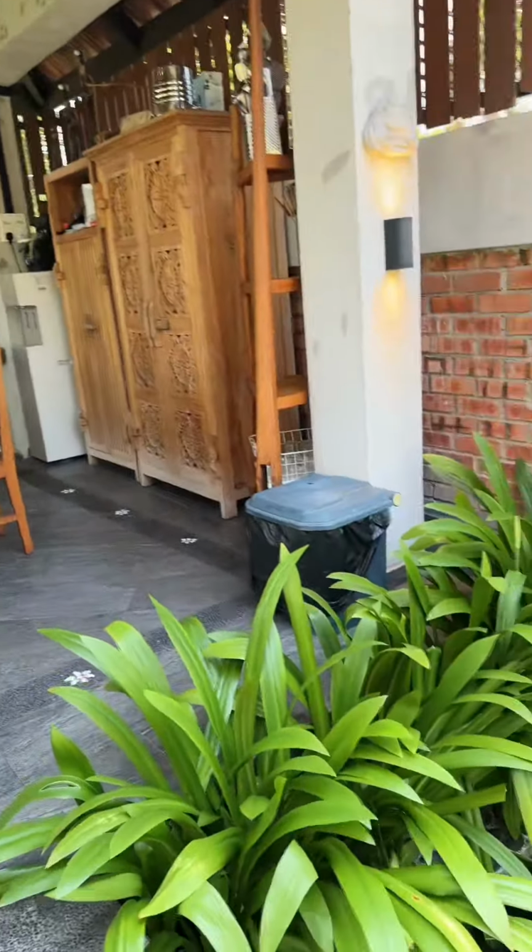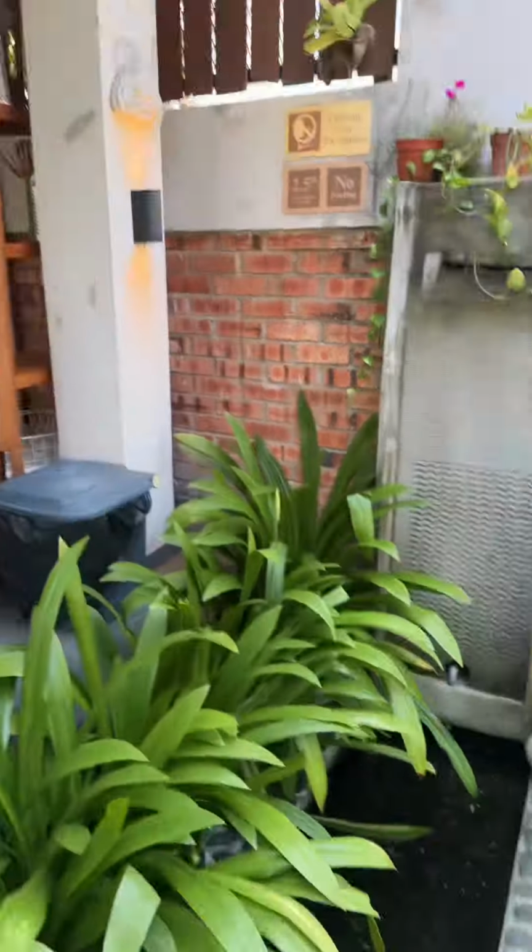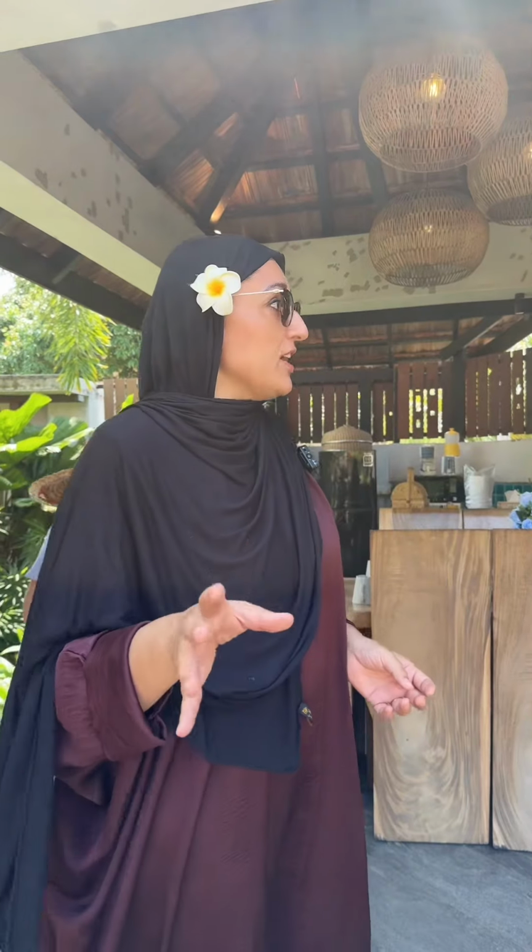into this here, and I've got a feeling there's probably a switch for that there as well, because he's got nothing but water features. Let me tell you, there are so many ideas in this place for you to take away if you fancy doing something in your own home, even in a little corner of your place that you want to give that Bali feel to. So watch out, there's so many ideas.